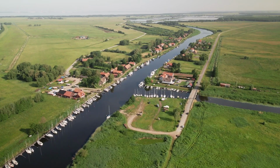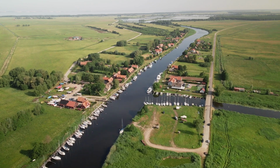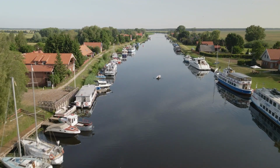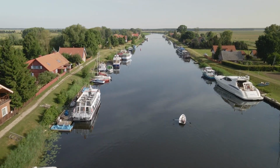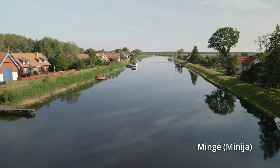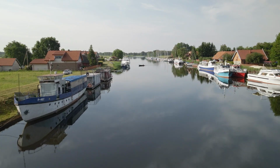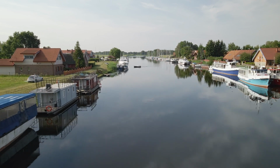Another place that is now quite famous in Lithuania is Minge village, situated further in between the wetlands. It is the only village in the country where the main mode of transportation is a boat. Minge, or Minia, is a tiny fishing village formed in the 19th century, where the main street is actually the river Minia, dividing it into two sides.